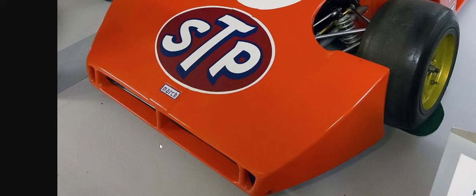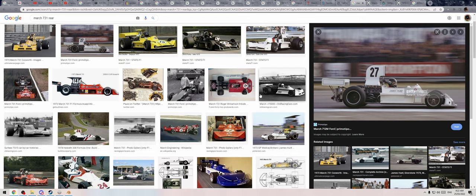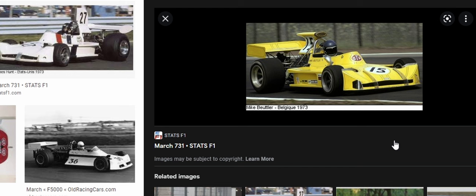That's not right. Let's now do the front. Wait, this front is different from other fronts. What the hell? No, this does have a split down the middle. And so does this one. I've missed that entirely this entire time. This is what I was imagining it looked like. There are so many different versions.